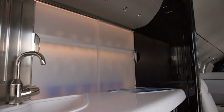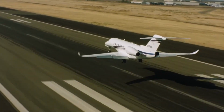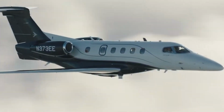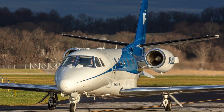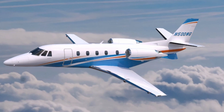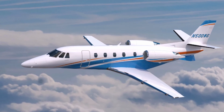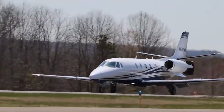So, what is the real yearly cost? Average annual ownership. Fuel, hundreds of thousands. Maintenance reserves, massive. Crew and training, significant. Insurance and hangar, constant. Total, often over $1 million per year. Meaning in 5 years, you may spend the purchase price again. The aircraft is not a purchase. It's a subscription to mobility.